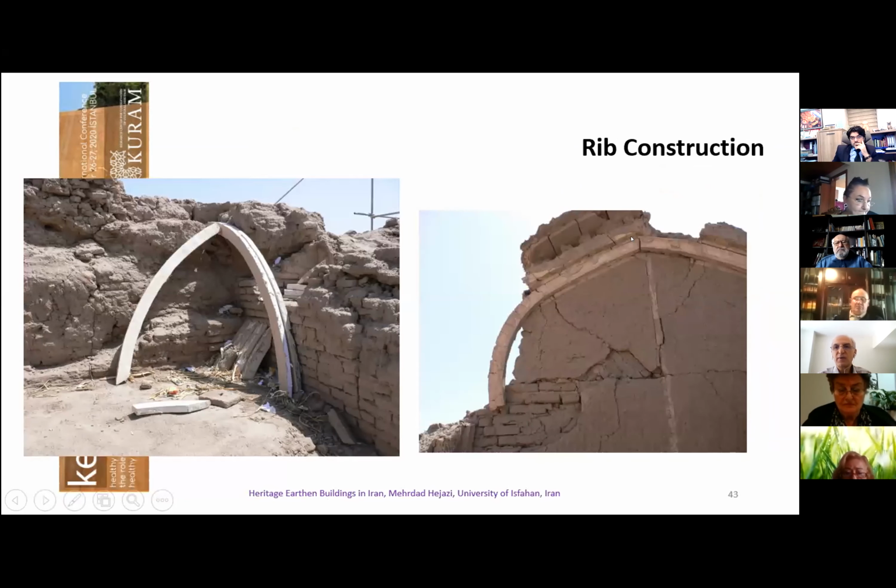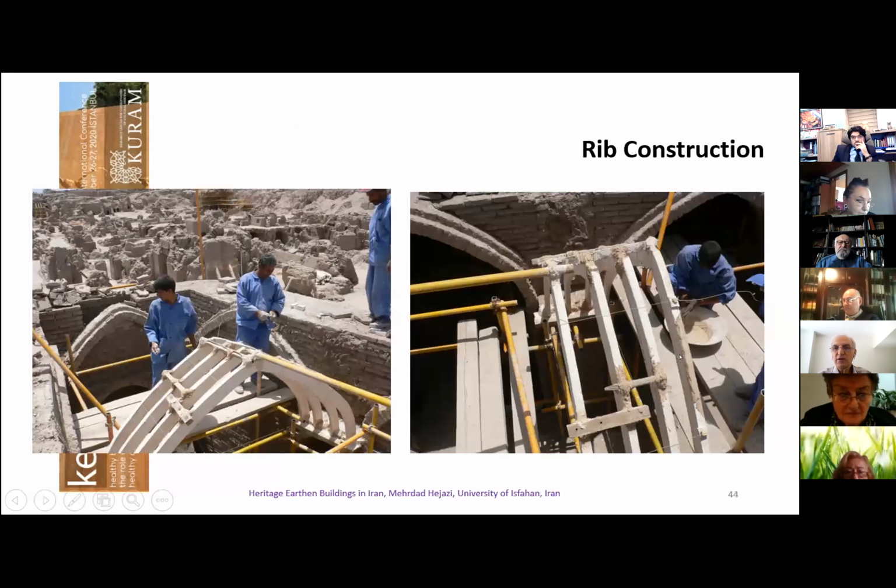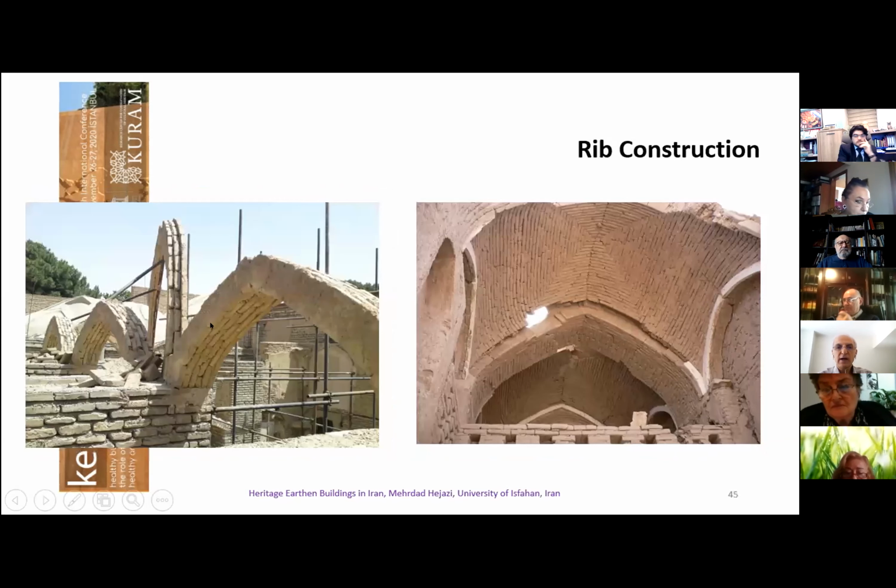It's like this. And as you can see, this is one of the gypsum forms after the earthquake. And here, as you can see again, you have 1, 2, 3, 4, or here 1, 2, 3, 4 of this gypsum, and then between these forms or under these forms, they put the adobe bricks, as you can see in the left-hand side picture. And here, this is the product after the construction.